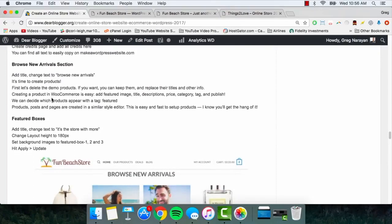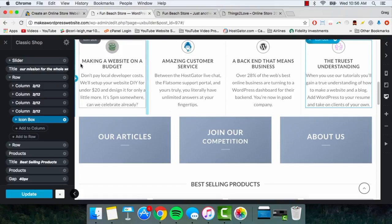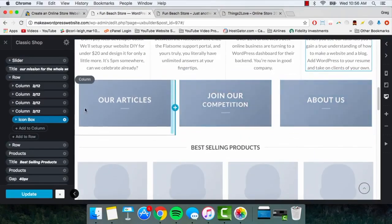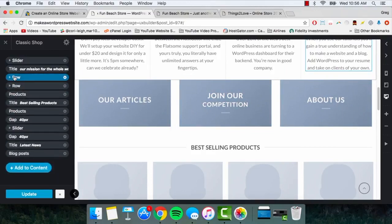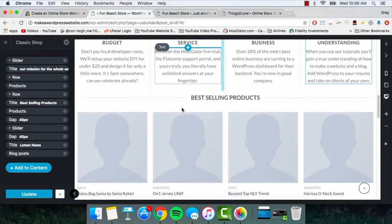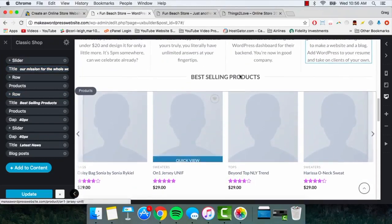All right, so we're going to get to Browse New Arrivals, and we can see that we have our directions. So let's do it. In our UX Builder, we're going to actually drag these featured boxes down. So let's close that row and drag this row down underneath products. Great job. And now we'll have a products area, which are going to be the demo products Flatsome came with. So you can either replace this information with your own content, or you can just delete them. And I'm going to delete them so that we can start fresh.